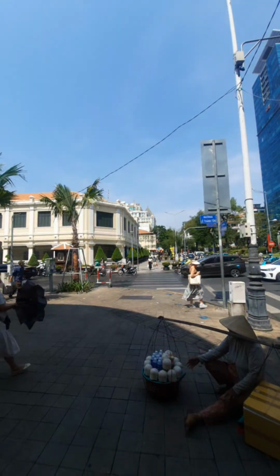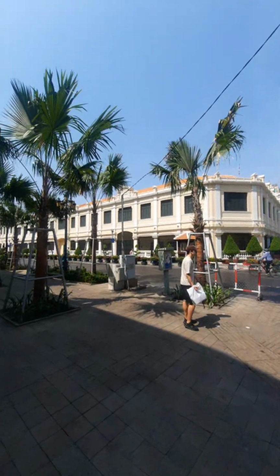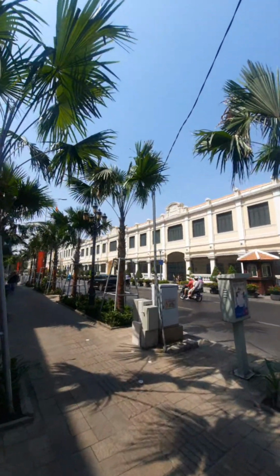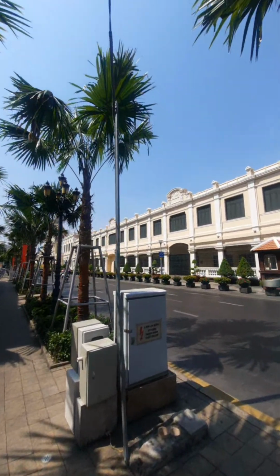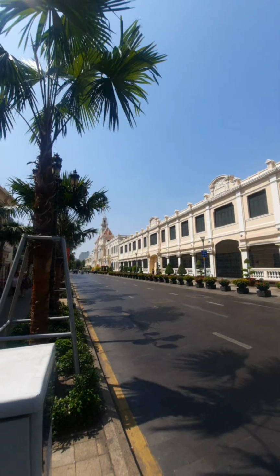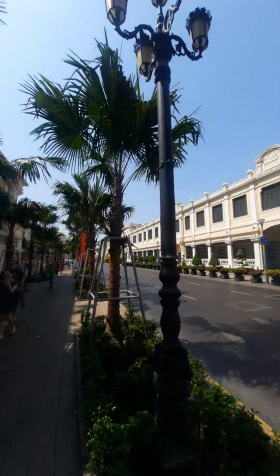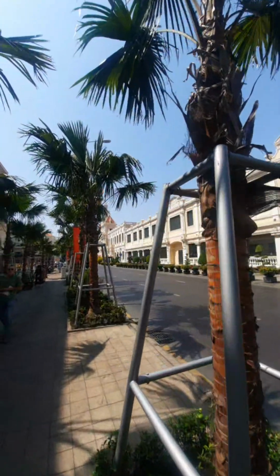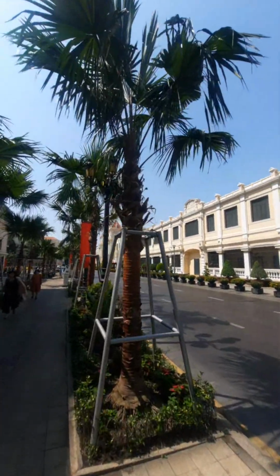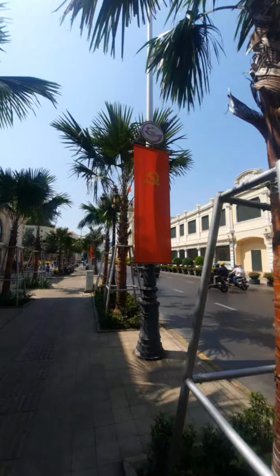So let's go for a little bit of a walk and see if I can show you a few interesting things. There's always coconuts there. But let me show you this building here if you've never been to Saigon before. This is, these days, the People's Committee building. The French built it, and originally I believe it was built as a hotel. My good friend Wikipedia tells me that it was called Hotel de Ville. So let me try and get you a better look at it.